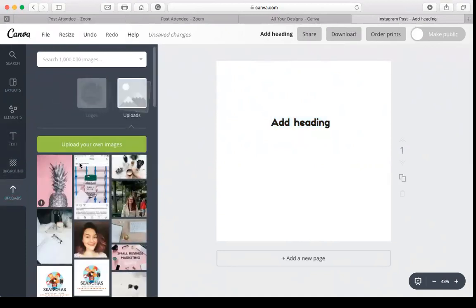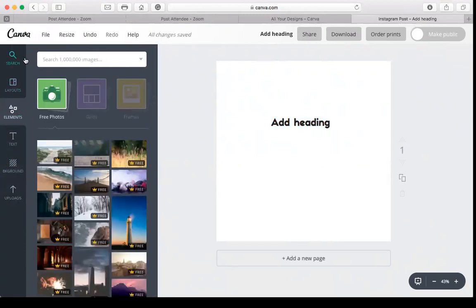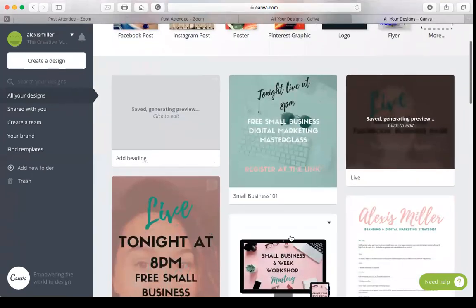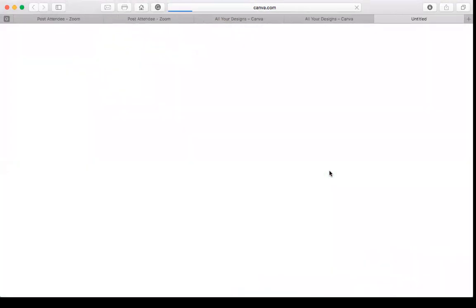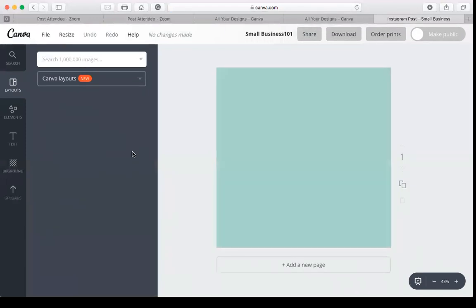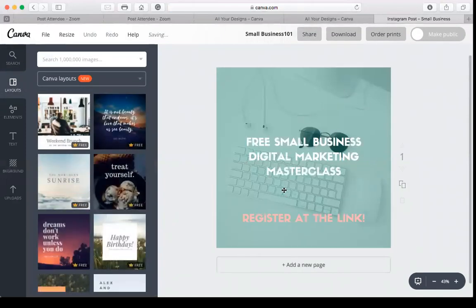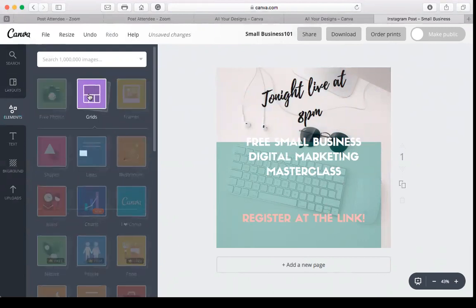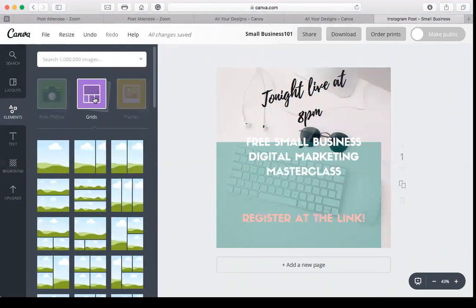Uploads, you can upload all the different kinds of pictures that you use to pull in, elements. I'm going to actually just go back and show you something that I've already made. So you can be quite creative with it, which is good, but you get to really customize it. What I generally do and stick across all platforms is I have a few different images, which you'll see in a little bit, that I use as the backdrop. So the first thing I would do is drag that image in, and then I go into elements, and in the grid section, oh no, not grid, sorry.